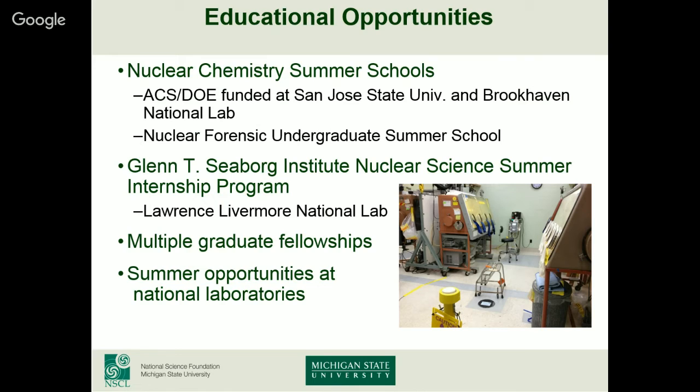There are also summer internship programs. Usually you get paid for these, which is pretty exciting. The big one is the Glenn T. Seaborg Institute summer program. That's at Lawrence Livermore National Lab in California. And then if you do decide to go into graduate school in this field, there are a number of graduate fellowships to take advantage of that will help you do research in this. And in graduate school or in undergrad, you can do summer opportunities at national labs.